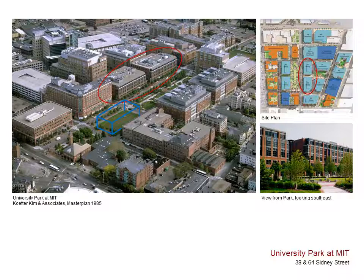In the aerial photo, you see them at the heart of the district, surrounded by all the buildings that have come later. In blue, I've outlined a building not yet built in this photo, but which now completes the park's enclosure.